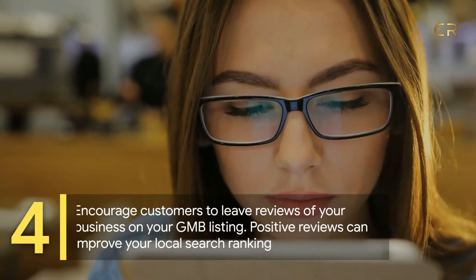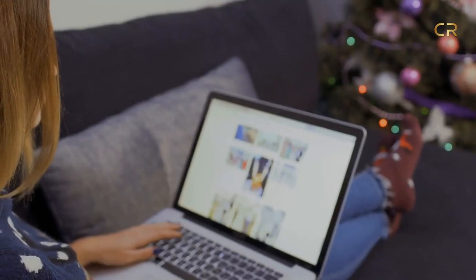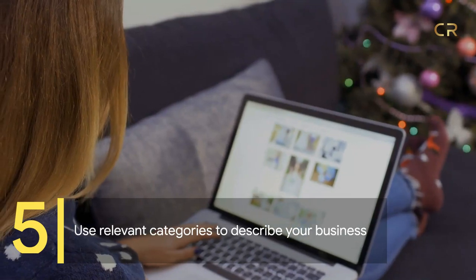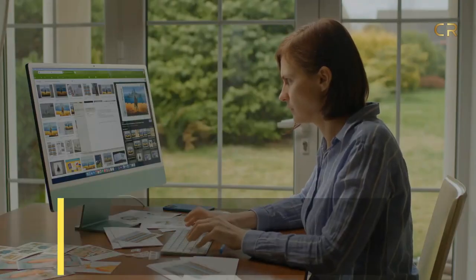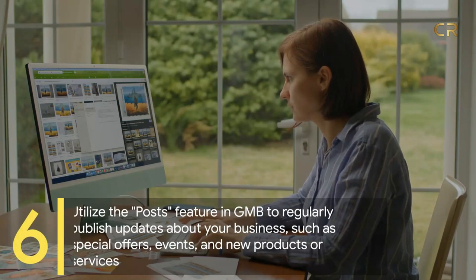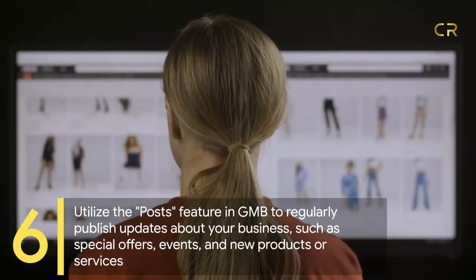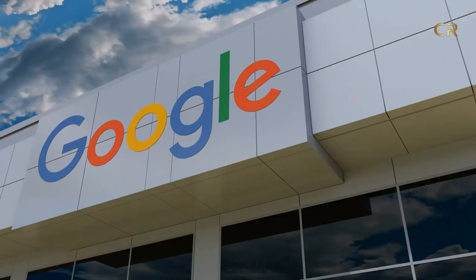Number 4. Encourage customers to leave reviews of your business on your Google My Business listing. Positive reviews can improve your local search ranking. Number 5. Use relevant categories to describe your business. Number 6. Utilize the posts feature in GMB to regularly publish updates about your business, such as special offers, events, and new products or services.